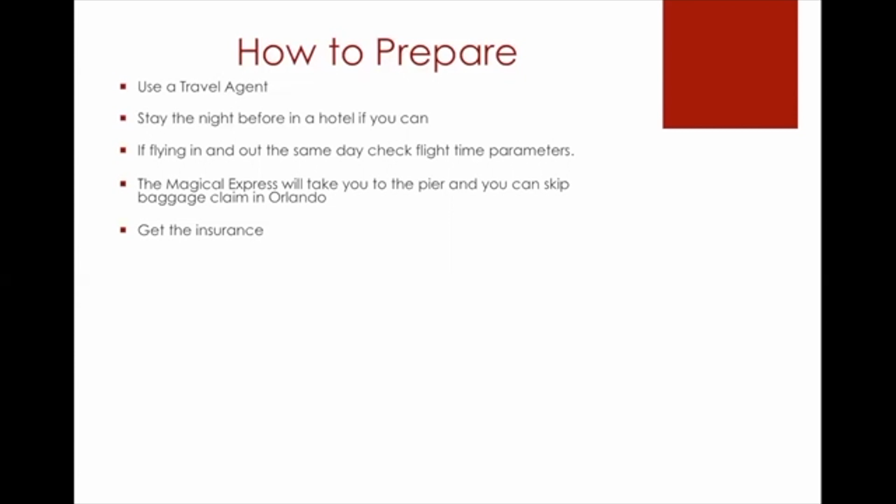The insurance is a peace of mind. Nobody likes to think about insurance. Nobody likes to talk about insurance. It's something nobody likes to buy, but in the case that you need it, it really helps, and you're glad you got it.